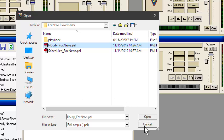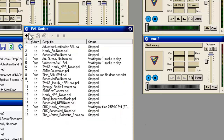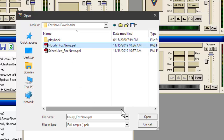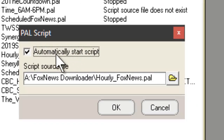Now, again, how do you add that? From the Powell script window, click on the plus sign. This window is going to come up. This right here will let you browse to your Powell scripts, no matter what kind of Powell script it is. Now, the hourly, because it runs every hour, you can select automatically start this script. What this means is if you shut your computer down, or if you shut down Sam Broadcaster, you turn it back on, it would automatically make sure this Powell script is running. All right, so I'm gonna click OK.